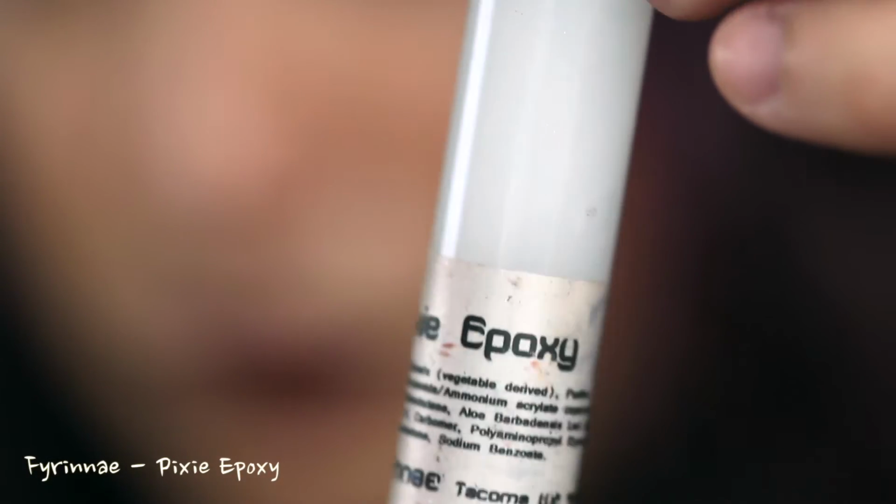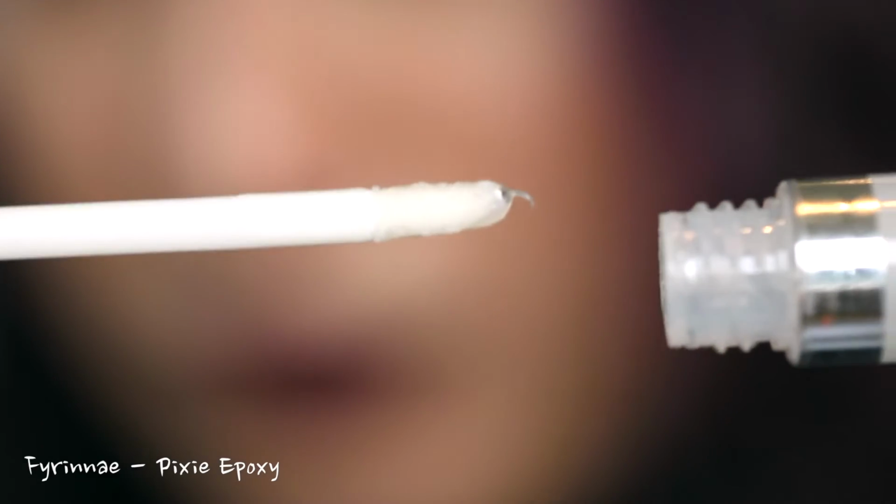I do use all of the Fyrinnae eyeshadows with Pixie Epoxy, which is their mixing medium, because I feel like once you apply Pixie Epoxy to your lid and then add the shadow, it makes it 10 times more intense, and it really brings out the color. I know that some people have had issues with it creasing and all that sort of stuff. I find for me that it doesn't, but I do only add the tiniest bit of Pixie Epoxy and put it all over the mobile lid and wait for it to set a little bit before applying the shadow, because otherwise it can get a bit clumpy, which you don't want. And then it will stay on my lid for pretty much the whole day. It does not move on me, and I do have oily lids.